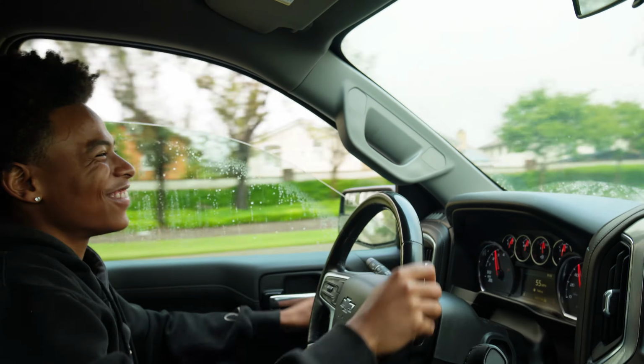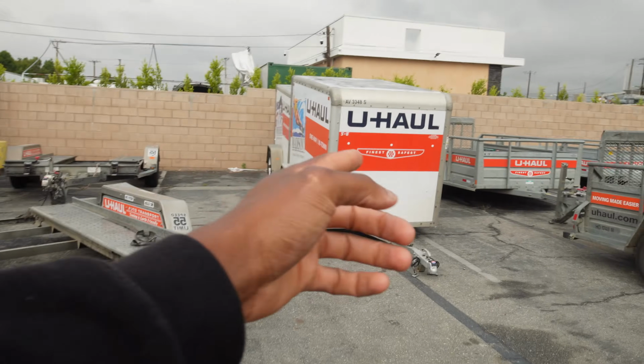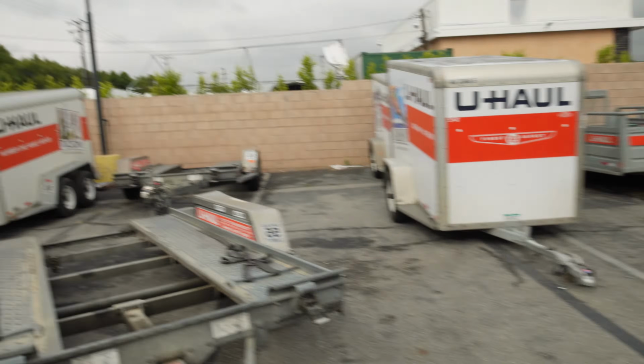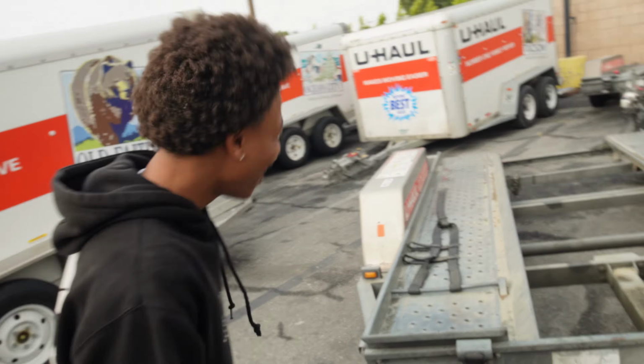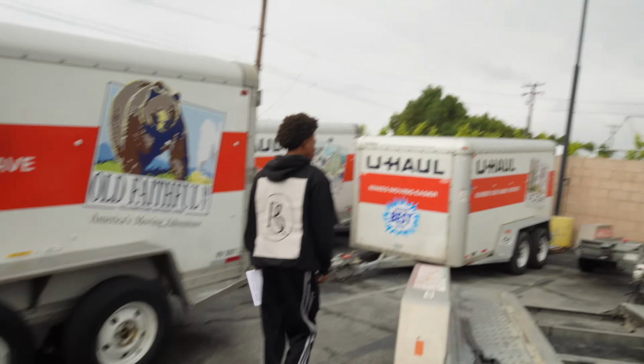Yeah. You feel me? We gotta test out everything, make sure it's running right. We supposed to be picking up AT7. Bro, the Mustang is not gonna fit in there, bro. Why are you trying to rent that, bro? Nah, this ain't our trailer though. It's this one. Oh, that one?